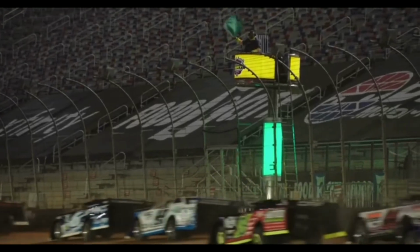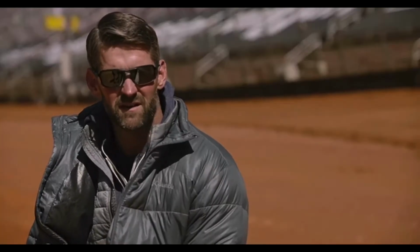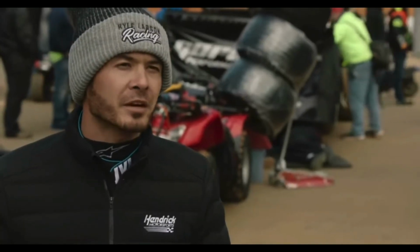Just seeing a week of good racing, the track holding together, positive feedback, positive comments, and just the hype around the whole thing coming into next weekend, to this point has definitely been satisfying. I think the fans will be really into it. I know a lot of the competitors are excited about it. So yeah, hopefully the energy will be big here.